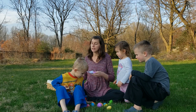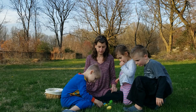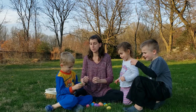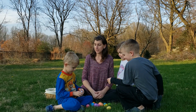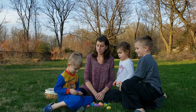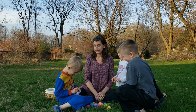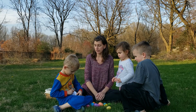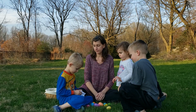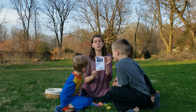Now, Matthew, can you find egg number two? Yes, egg number two. He found a green egg with the next part of our story. If you open it up, there'll be a picture on it that'll tell us what the next part of our story is about. It has to fit a lot of words on it. Okay, so there's a picture of coins, silver coins.